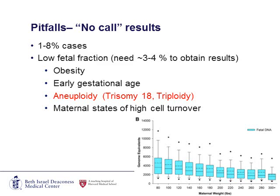This is more frequent in women who are obese, more frequent in patients who have their blood drawn at an earlier gestational age. Also more frequent in fetuses who are aneuploid, so fetuses who have trisomy 18 and triploidy. Also more frequent in maternal states of high cell turnover. These are all more likely to have no-call results.